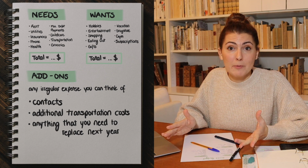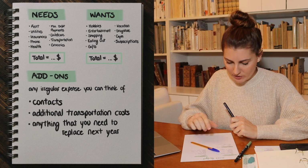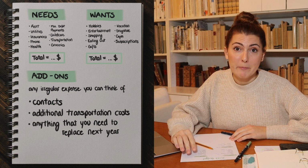I'm planning on getting a new phone next year because mine is starting to act up, and I will include that number here. So if you know that there's anything big that you need to replace next year, then put down that number. Whether that's a phone, laptop, a fridge, microwave, or maybe you need a new car. So write that down.